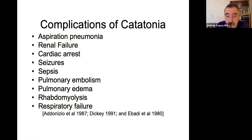So as you might imagine, for the severe form of catatonia, especially the retarded or stuporous form, there are medical complications of that. And most of them are the medical complications that you might see in anybody who is not moving and bedbound. So things like pulmonary embolism, rhabdomyolysis, breakdown of muscle or skin, decubitus, seizures, renal failure, aspiration pneumonia. Swallowing reflexes are often disturbed in catatonia. There's risk of aspiration. So for people who have severe persistent catatonia, efforts should be made to protect them from these complications.